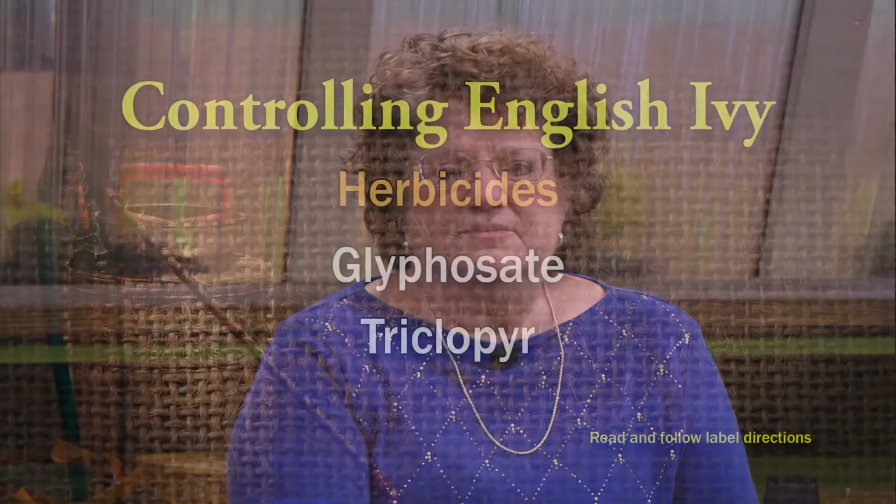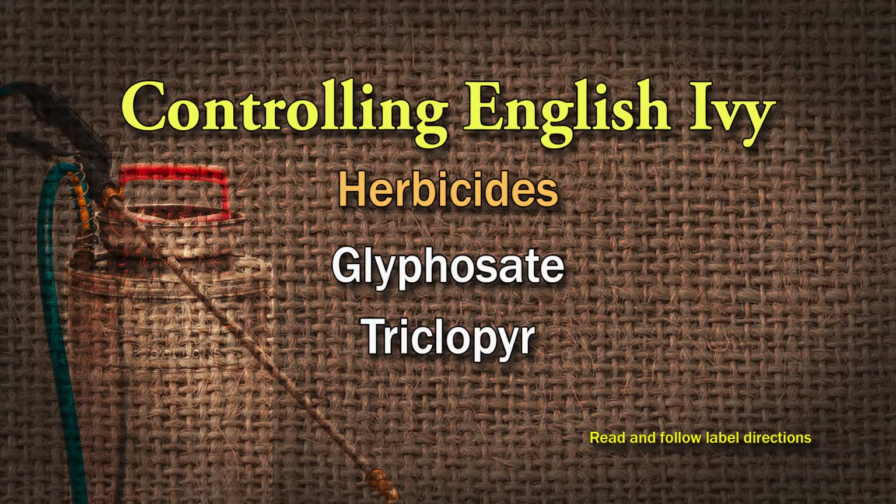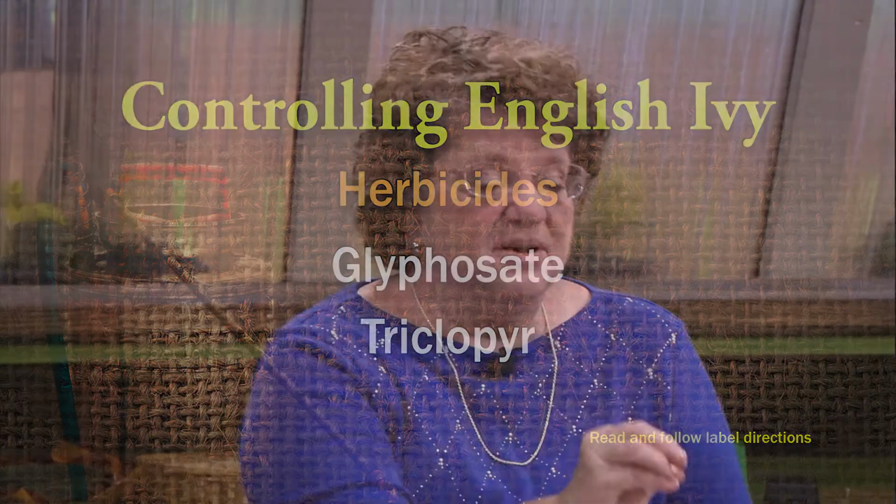So she's trying to get rid of English ivy, Joellen. You know a little something about that. Mechanical is one of the best ways. But if Roundup, glyphosate, is not working, try the brush killer, which is like a Tripliclear. Try a different mode of action, and it might help. But just spot spray it, because you don't want it to get on anything else in your garden.